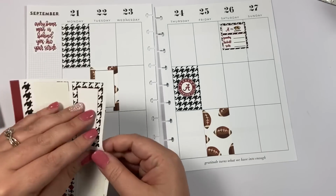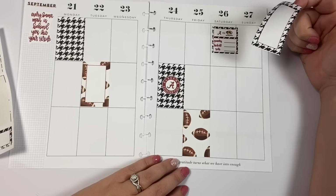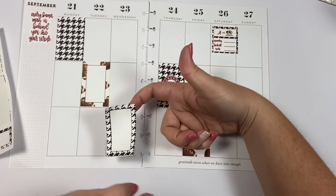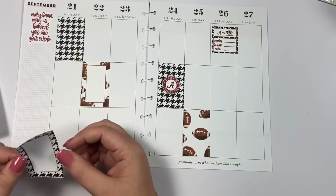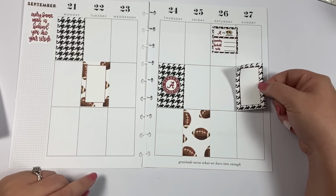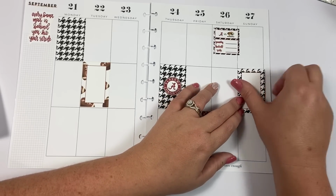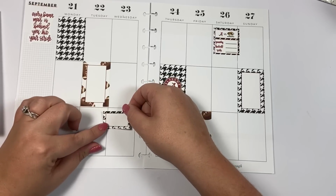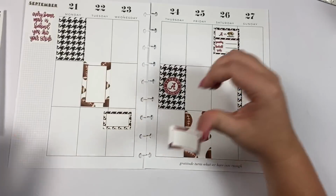Okay. Then I have this box sticker that is houndstooth with a box that I can write in. I'm thinking, like, if I put it here, I feel like that's too many boxes in a row. But if I put it here, that's a lot of boxes that are the same. I think I'm going to put it over here, which does make that middle row kind of boxy. But I could take this one and put it here. And then this one matches the football ones.